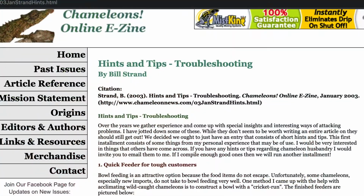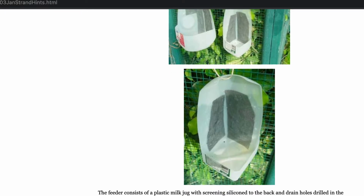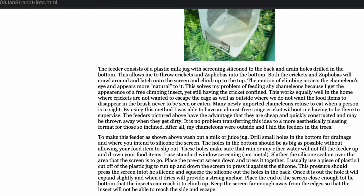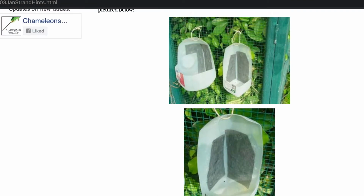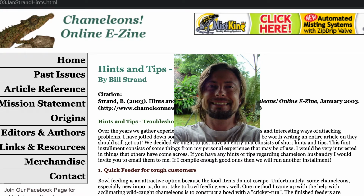Now, the chameleon feeder run cup has been around for a while. It was originally introduced to the chameleon community in the January 2003 edition of the Chameleons e-zine. It was originally conceived of because this chap right there needed to find a way to get import chameleons to eat from a dish, and just the standard dish wasn't doing it. The insects would just stay still, and especially the wild-caught chameleons wouldn't know that that was good to eat. So I needed something that would keep the insects moving, and this was a very good solution.